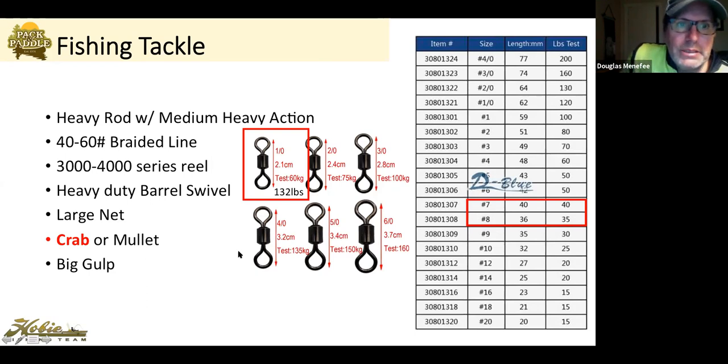And I'll run through the rest of this pretty quickly. It's pretty cut and dry. So on the fishing tackle, a heavy rod with medium heavy action. So definitely don't recommend a surf fishing rod. You want a heavy rod. You want a good quality rod. You don't need to go out and spend $300 on a rod, but you want a quality rod that's going to be able to horse in a bull red, a good 30-pound bull red.